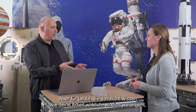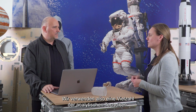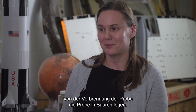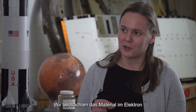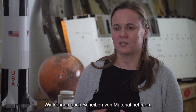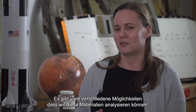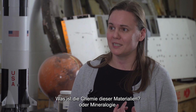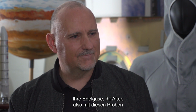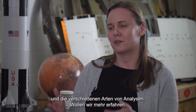But for people who don't know how your work really goes on, how do you analyze this material? So we use a variety of analytical techniques, anywhere from burning the sample to digesting the sample in acids to looking at individual particles in electron or ion beam or optical microscopes. We can also take slices of material. There's lots of different ways that we can analyze these materials, and we really want to get to the chemistry of these materials, their mineralogy, so what minerals do they contain, how much water do they contain, their noble gases, their age.